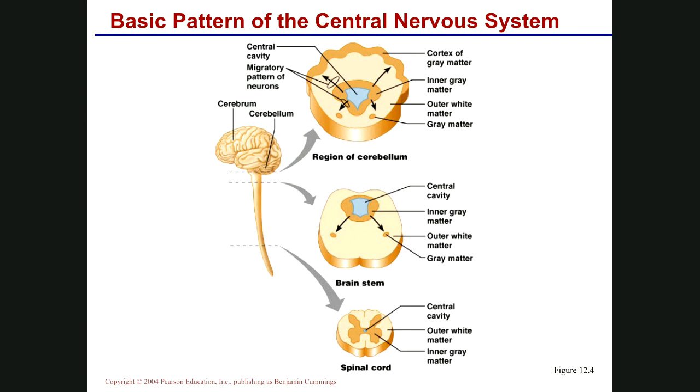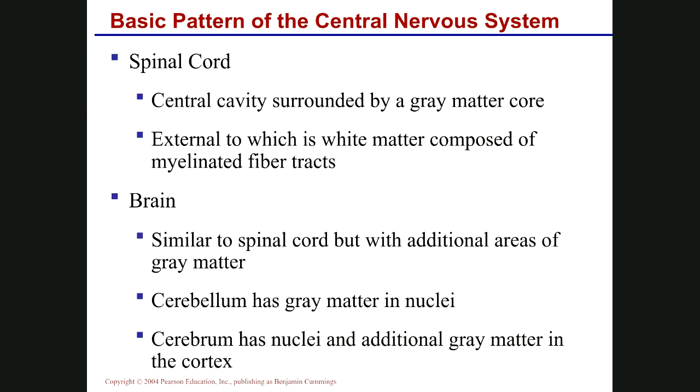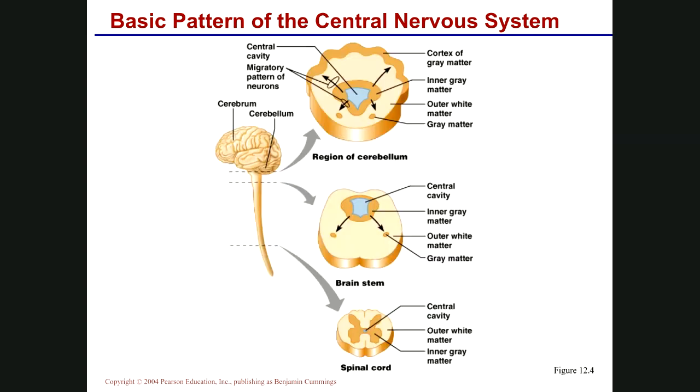If we move up to the brain, the pattern is similar, but what happens is we add additional areas of gray matter. And when you add more gray matter, that means more cell bodies. And so if we look at this and move up to the brain stem, again, it's hollow in the middle. There's a central cavity. There's gray matter around that, and there's white matter around the outside. But notice we've added more gray matter, sort of like islands inside the white matter. But the pattern is still basically the same. We just have additional gray matter.